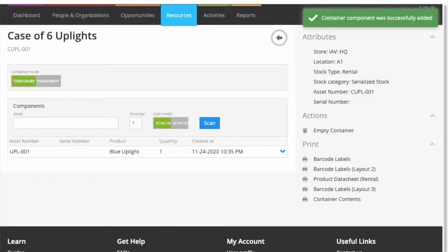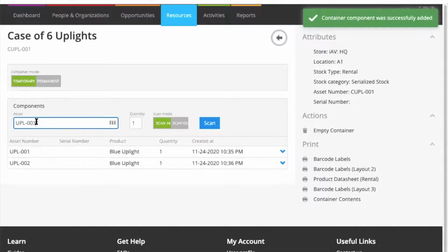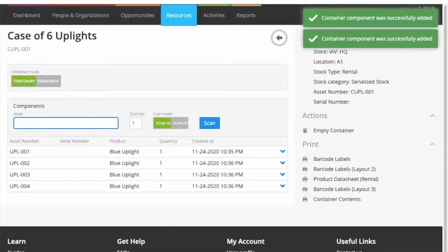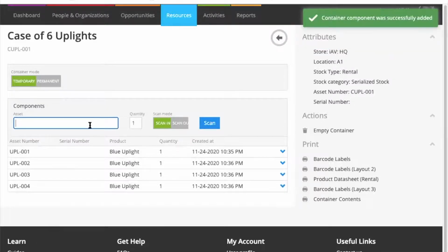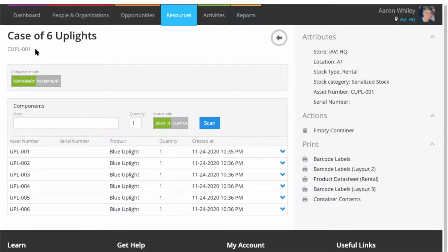So I can just scan these in to tell the system that these 6 asset numbers are part of this case. Once we've set that up, the real benefit of serialized containers is when you're actually scanning things. Instead of having to scan 7 assets individually on this job, all you have to do is scan the parent item of the case and it will automatically scan everything that is part of this case.